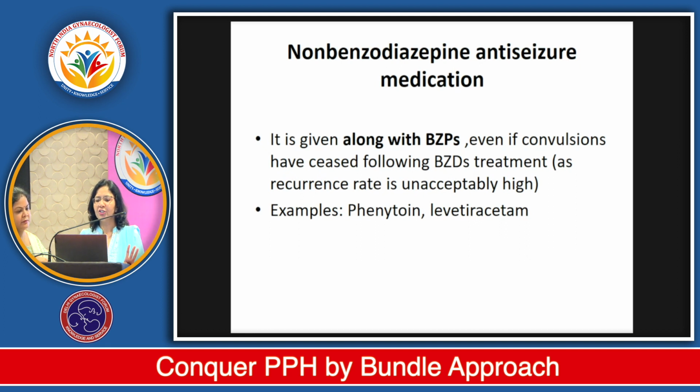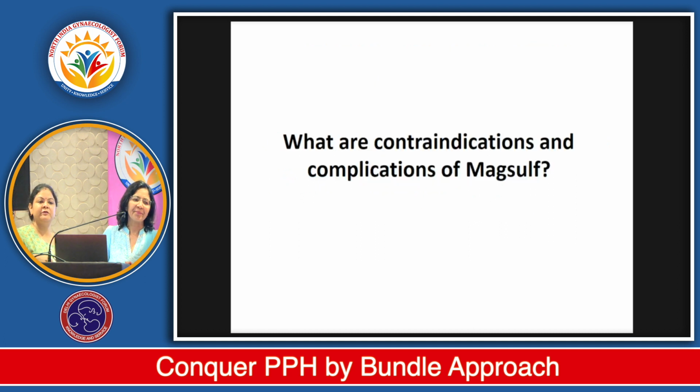So any benefits of non-diazepam anti-seizure medications? So now we have to take into account that when we are giving benzodiazepine, they have short duration of action. So they have to be supplemented by other anticonvulsants. So other anticonvulsant non-benzodiazepine preparations which are available are phenytoin and levetiracetam.